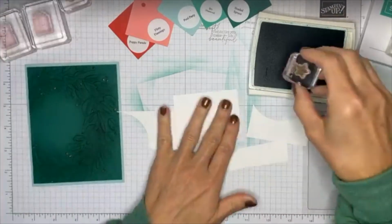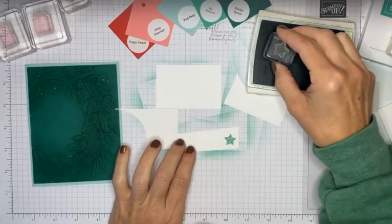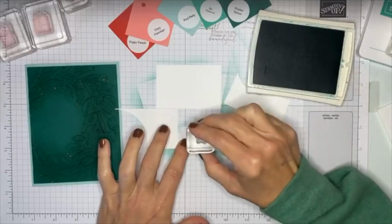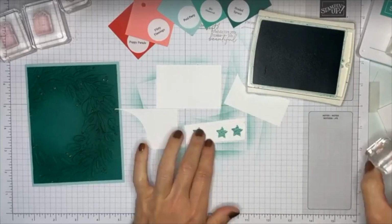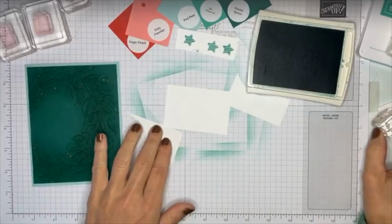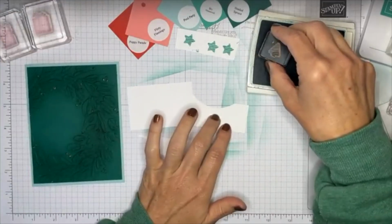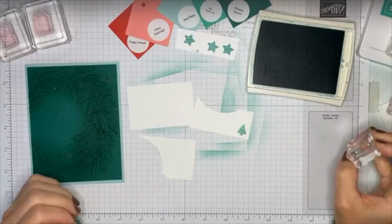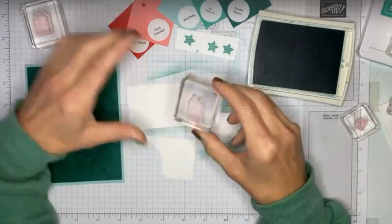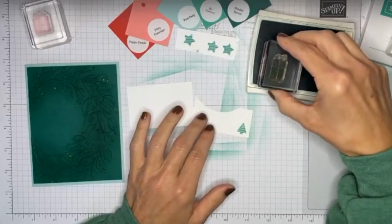So I'm going to do a couple stars. Star. Maybe 3. Even if we don't use them all, I can always add them on to another card. And then let's see, what else are we going to do? Maybe a tree in Pool Party. And then let's see, how about one package? The big one? The tall one. Let's do the tall one. And so then we have a variety when we get to it.